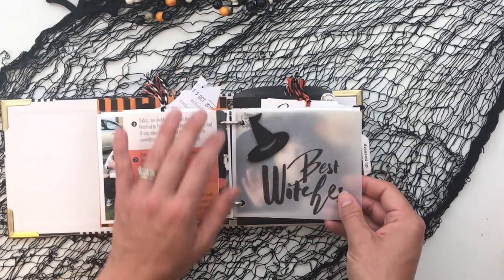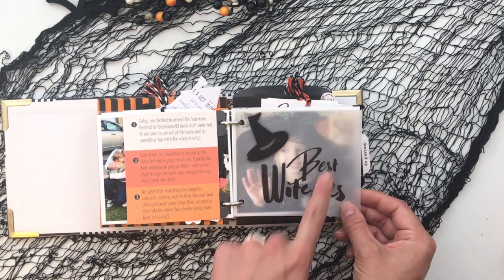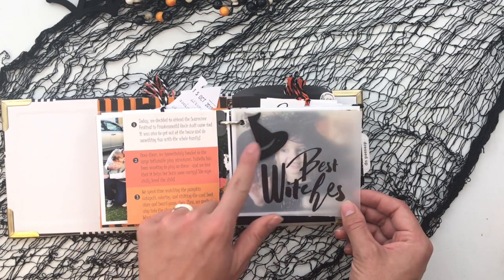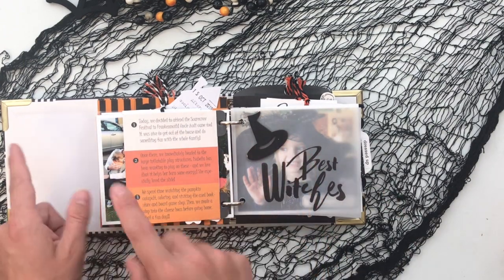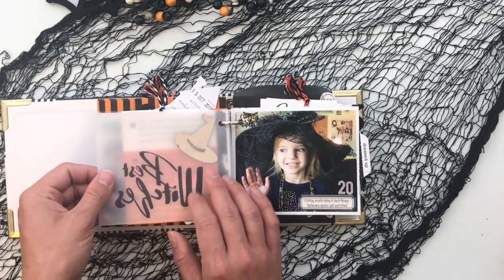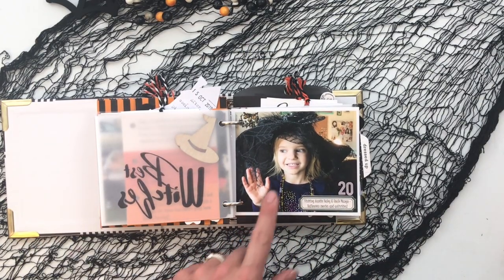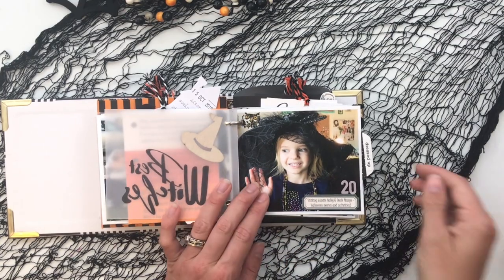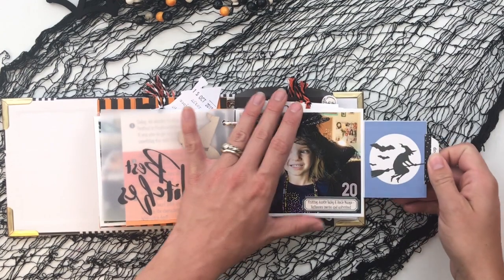Next, I have a picture of Izzy who is trying on witches hats. So I have Best Witches, another word art piece, and then this witches hat wood veneer, which was part of the same set that the pumpkins word came in. I don't remember where that was from, but I've got a picture of Izzy trying on a hat that my sister had at her house.